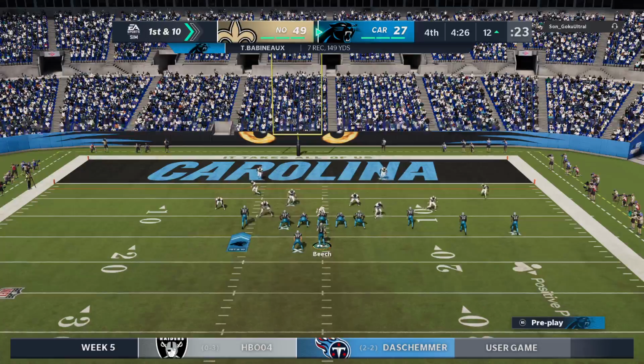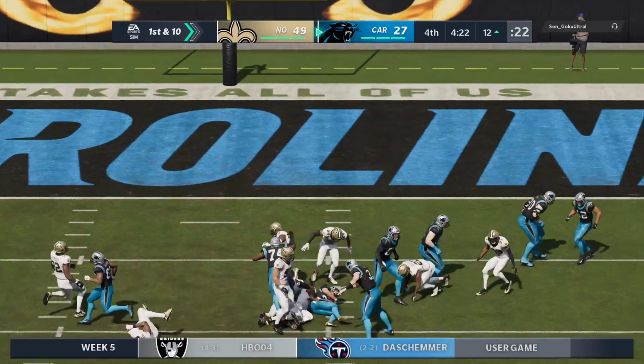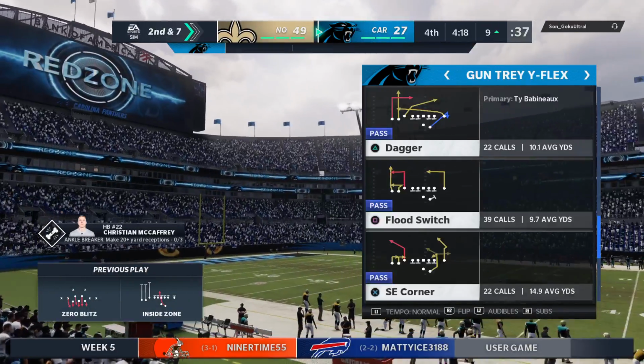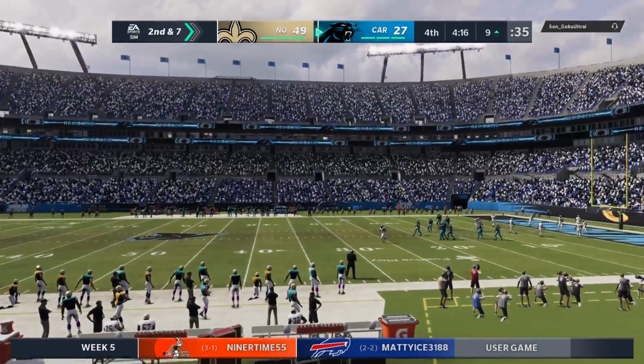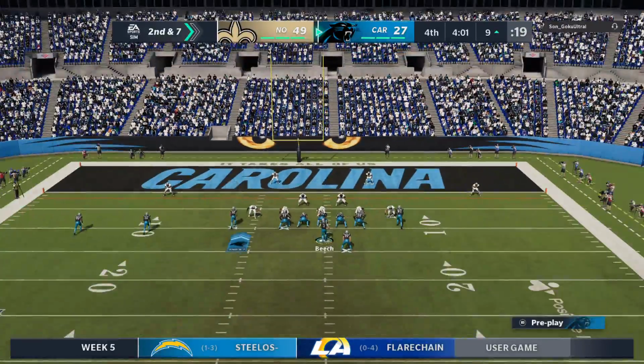From down at the 12, it's 1st and 10. From the shotgun to McCaffrey. He'll get this down inside the 10 for a pickup of about 3. Christian McCaffrey. Not too many offenses want to turn down long drives, but when you're down what they are, they've got to pay it off with some points. It's 2nd and 7 from the 9.